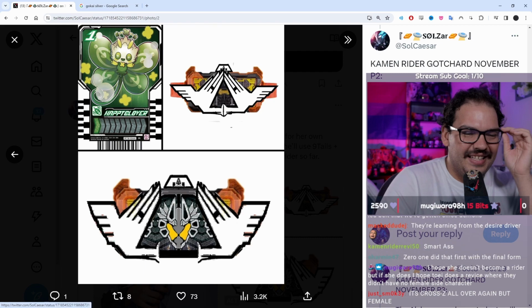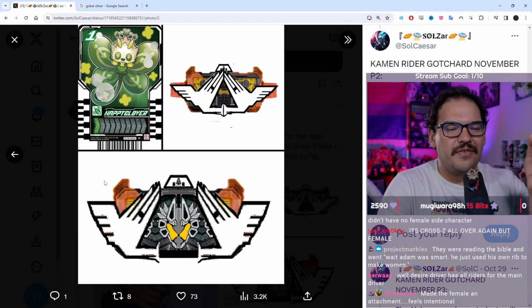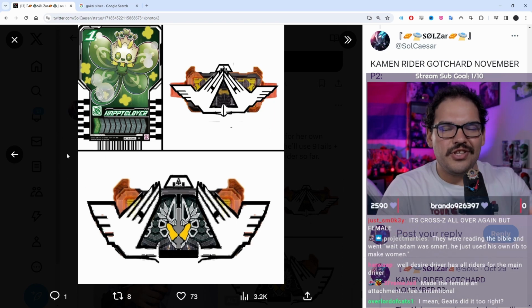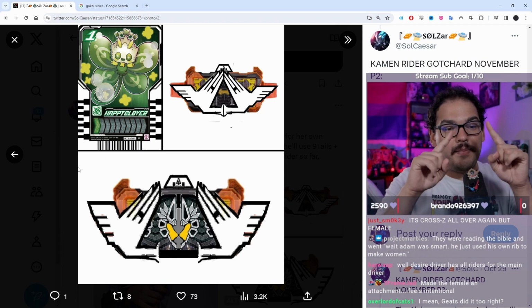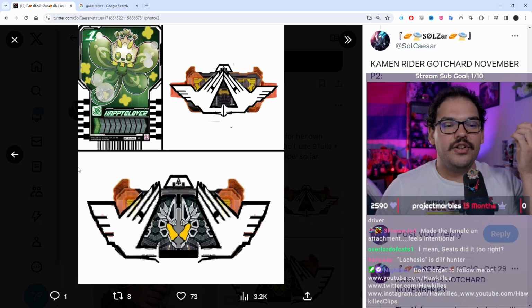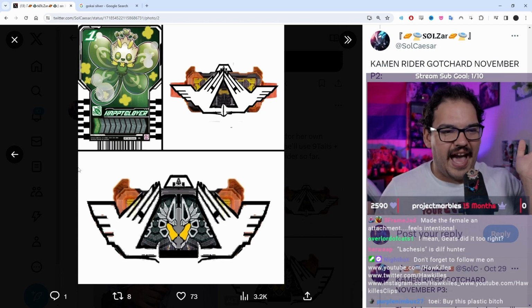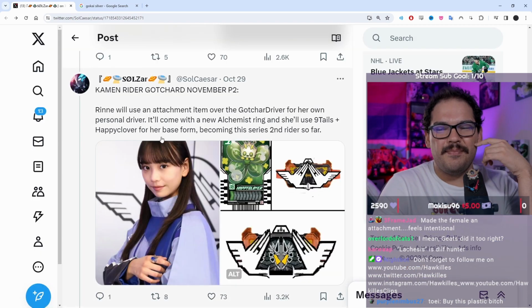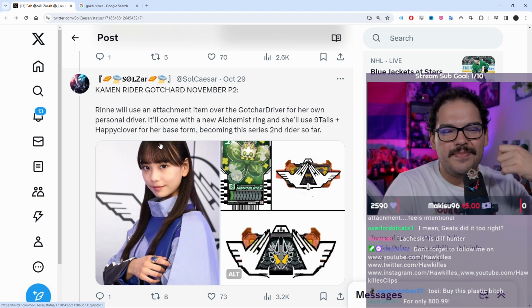So if you want it, there you go. It is crazy when the Desire driver was literally like everybody's driver last year, and they were just like, here's the Gotchard driver, but you only get one real combination included with the Gotchard driver. And then if you want the secondary driver, you have to buy this and an attachment to it. They're just raking in the cash. They have figured it out. Buy this plastic bitch. Toei's like, we'll keep making Rider as long as you keep paying.